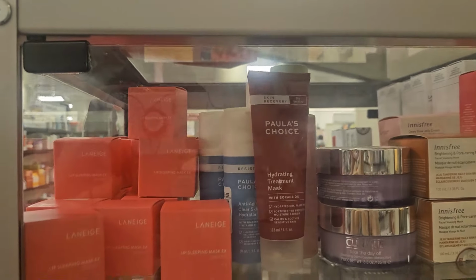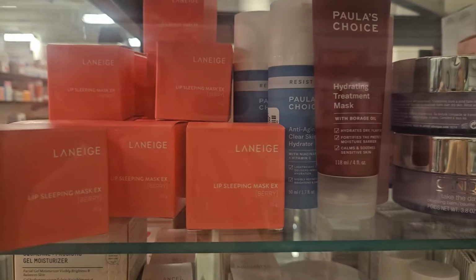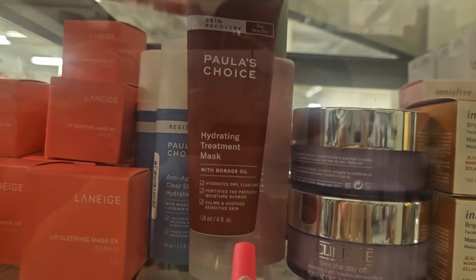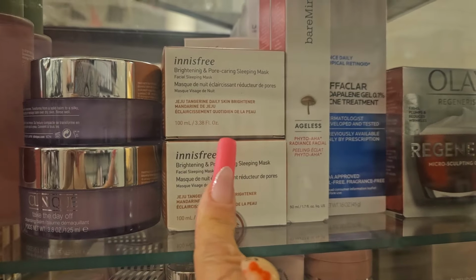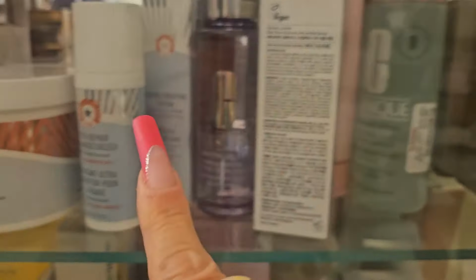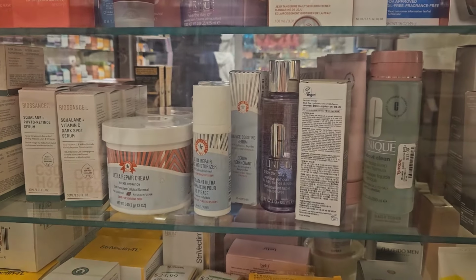And my TJ Maxx has all the facial products in this glass kind of thing. So I can only show you some of the prices. Some of the prices I can't. So I'm just going to tour you around and let you see what they have in stock. This is a good hydrating treatment mask from Paula's Choice. And there I am pointing at the good brands that I would recommend. So yeah, Holy Grail, you already know, First Aid Beauty, I love it.